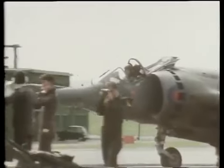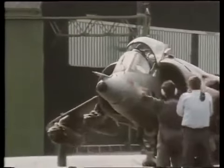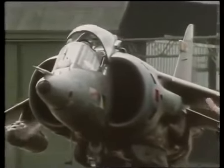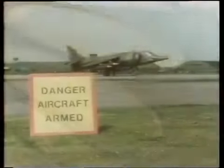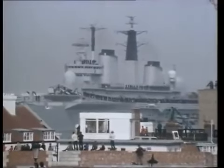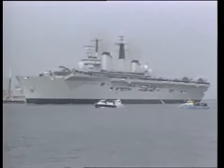Turnaround back at RAF Wittering, dubbed the home of the Harrier, is fast and efficient. The aircraft may have to be refueled and rearmed, ready for another sortie. The SNEB rockets are fired through the aerodynamic cowling on the front of the pods and have to be replaced after each mission. There is no substitute for actual practice with actual weapons.